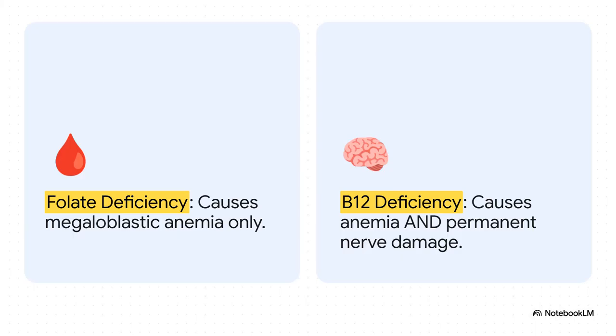Here is the deal. While a folate deficiency simply halts the blood factory and causes anemia, a vitamin B12 deficiency brings an additional, terrifying consequence. B12 is absolutely essential for maintaining myelin, the protective lipid insulation around our nerves. A lack of B12 literally strips the insulation off sensory nerves and the spinal cord, causing subacute combined degeneration. We're talking profound numbness, devastating weakness, and a complete inability to walk.